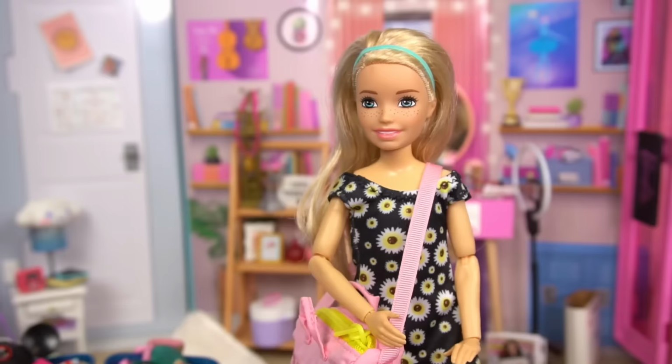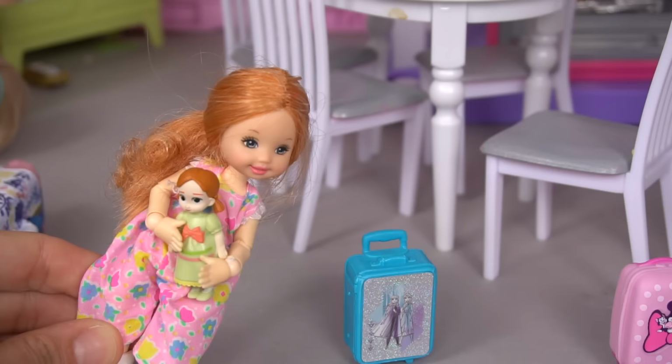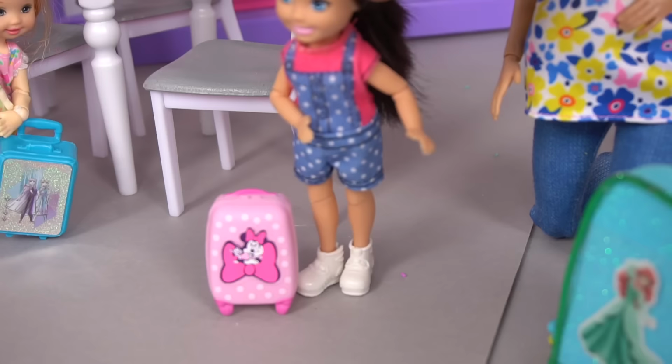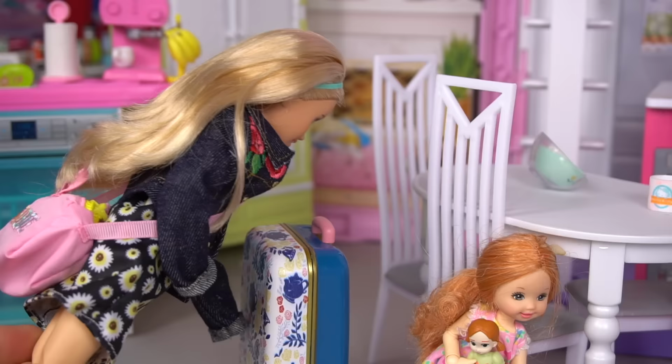I hope everyone else is packed already. Girls, I'm gonna need your help packing. Me and Anna packed our little carry-on suitcase already. And I packed my mini suitcase, Mom, with stuff to keep me entertained on the airplane. And my suitcase is ready too.